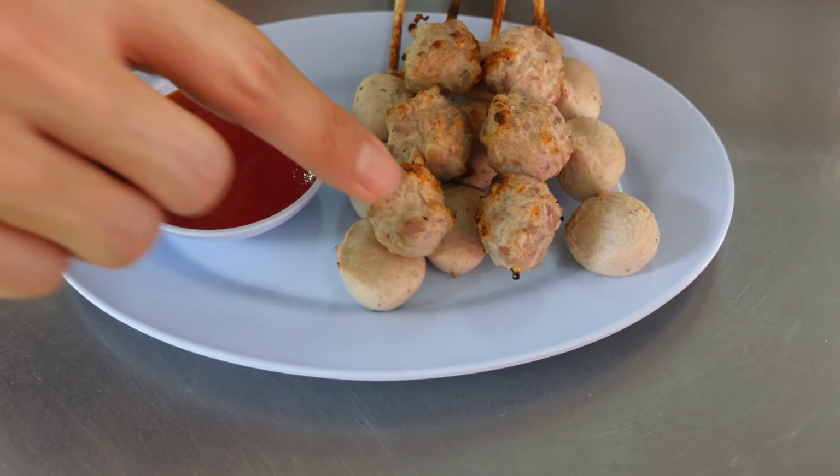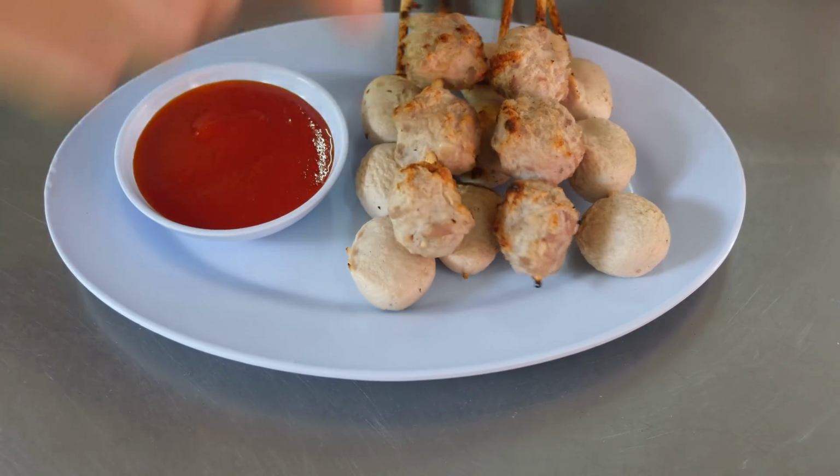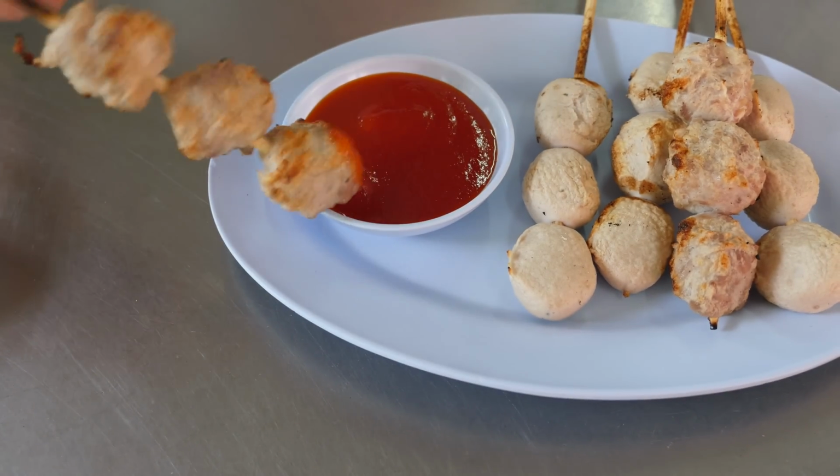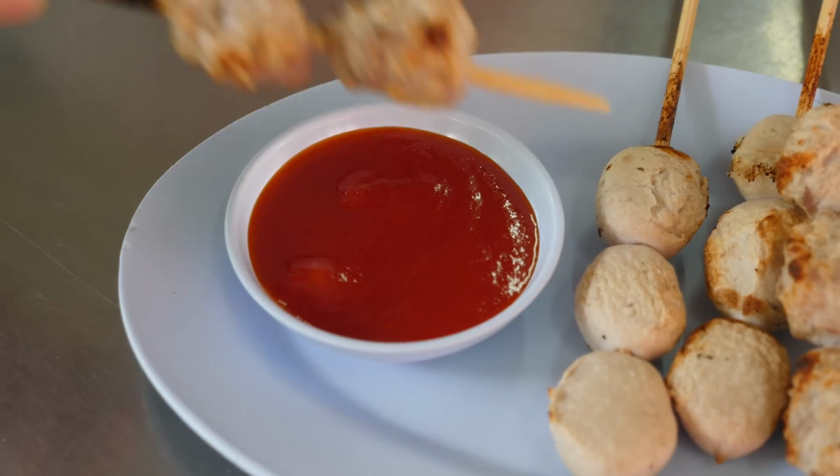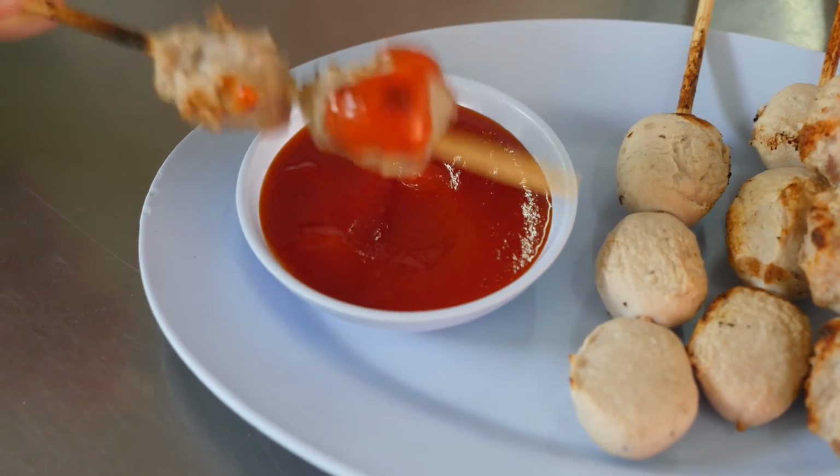Oh yeah, that definitely has some elasticity to it. Quick dip. Wow, that's really good. This one definitely, it's not like a really smooth meatball. It has some good texture to it, like a minced meat texture. And then the sauce is like a sweet chili sauce. Oh wow, that's really good. That's like a little mini sausage bite.